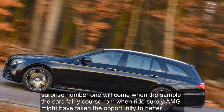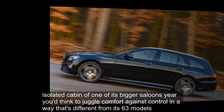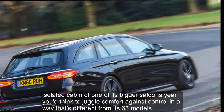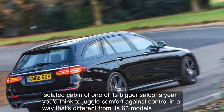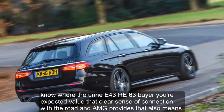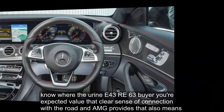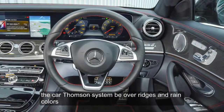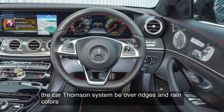Surprise number one will come when you sample the car's fairly coarse, rumbling ride. Surely AMG might have taken the opportunity to better isolate the cabin of one of its bigger saloons here, you'd think, to juggle comfort against control in a way that's different from its 63 models? Nope. Whether you're an E43 or E63 buyer, you're expected to value the clear sense of connection with the road that an AMG provides. That also means the car thumps insistently over ridges and drain covers.